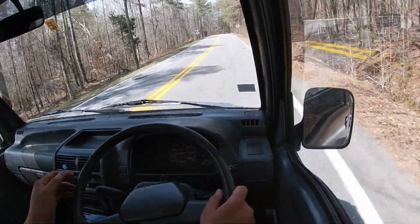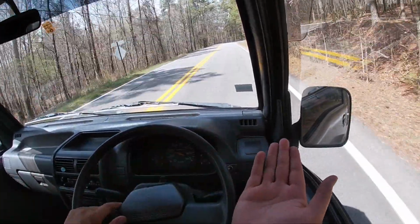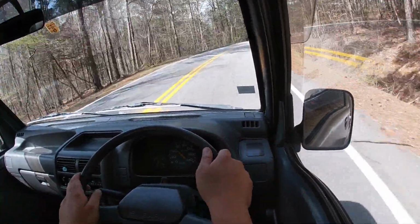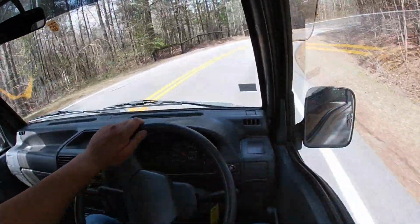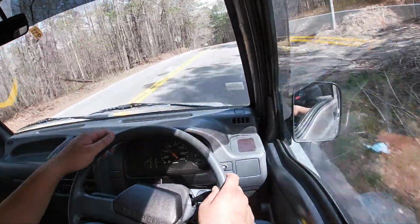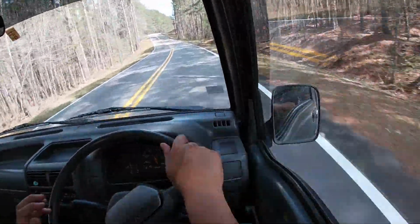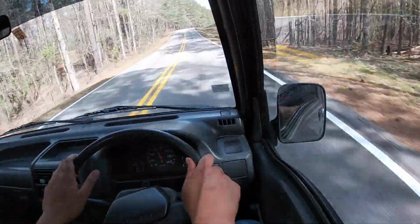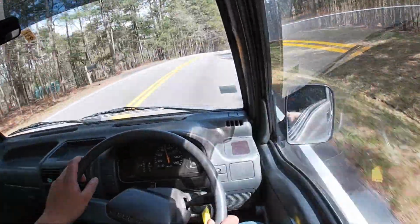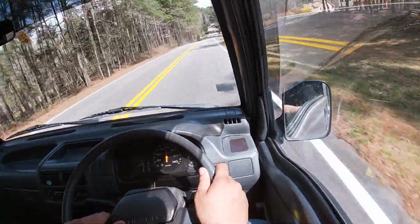Right now, if I was in a normal Subaru Sambar, I'd be struggling to go up this hill. Right now I'm in third, and you can definitely sense and feel the power difference between a normal non-supercharged one, and even the turbo Daihatsus we've gotten in, the Mitsubishis we've gotten in. This is significantly faster, a lot better, more ideal, I guess, for driving.